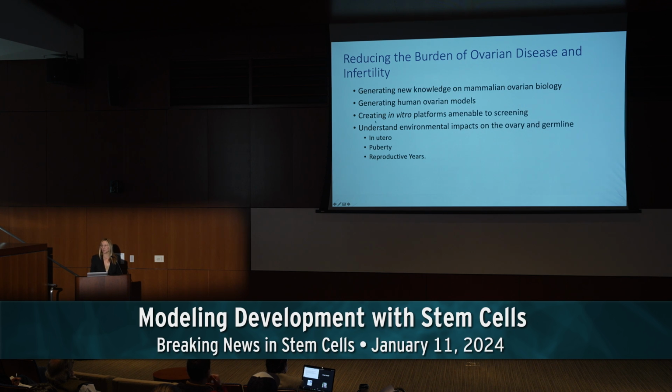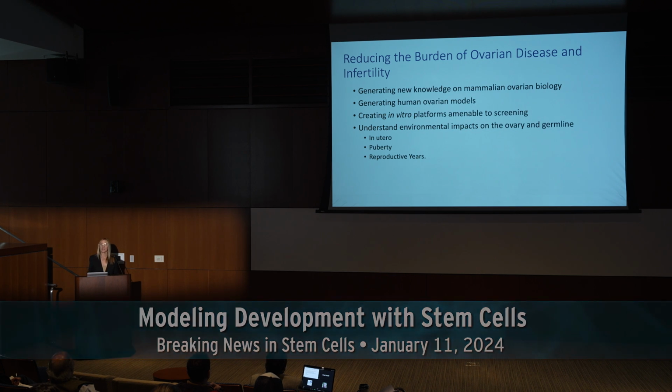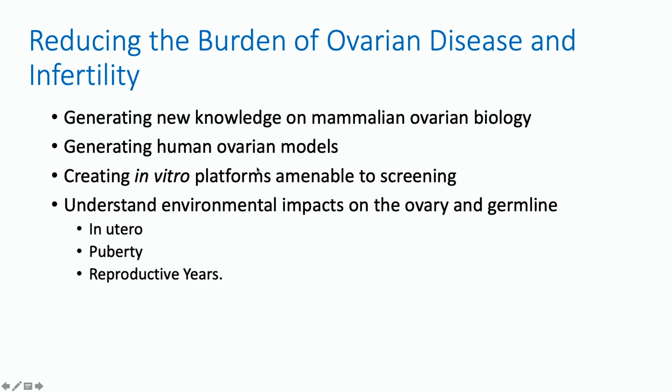As we're thinking about toxicology, there's a lot of evidence to suggest that the oocyte and the ovary are exquisitely sensitive to environmental agents, that we need models to be able to screen environmental agents for their effects on the ovary and effects on the germline. And so we believe that pluripotent stem cells can create these in vitro platforms that are amenable to screening. Understanding environmental impacts on the ovary and the germline means that we need to be able to study the ovary and the germline in utero.